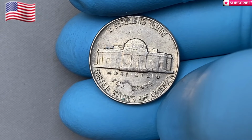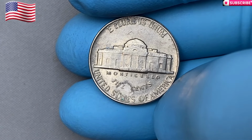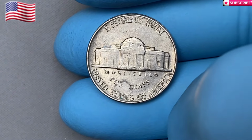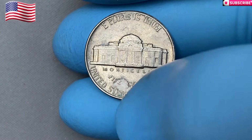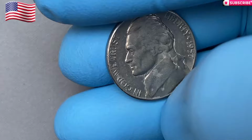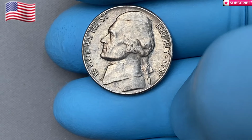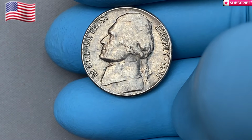Now, for the part everyone has been waiting for, just how much can a rare 1957 Jefferson nickel be worth? Some of these ultra-rare coins have sold for $4,200 to $57,000 and even more at auction. That's an incredible price for a 5-cent piece.